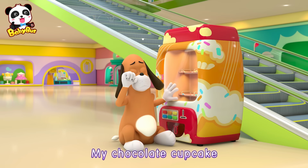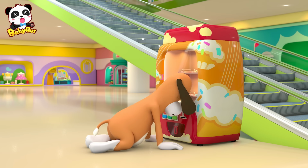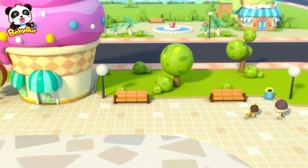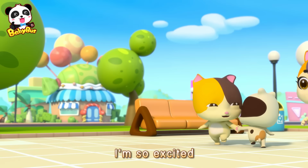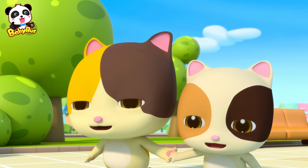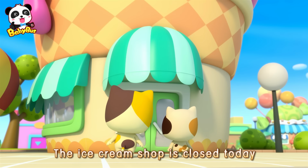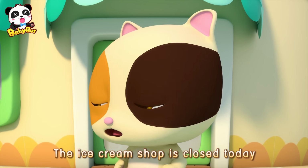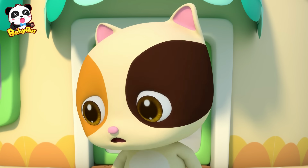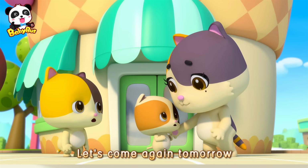My chocolate cupcake. I'm so excited! Which ice cream should I pick? La la la la la! Huh? The ice cream shop is closed today! Closed! Well then, let's come again tomorrow!